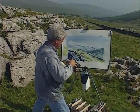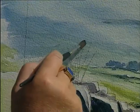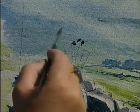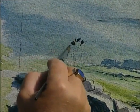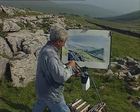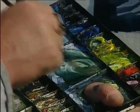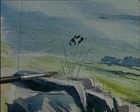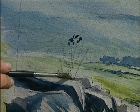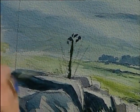Prussian blue, crimson. But let's just put the heads in first. A little bit smaller than that. And get your green, Prussian blue, cadmium yellow together. And it begins to grow from the bottom. So take it from the bottom up. And as one single line goes up like a tree trunk, just goes up. Doesn't matter if it's thick and thin.